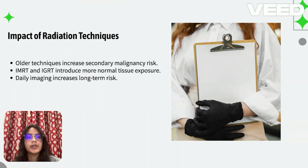The technique used in radiation therapy can significantly influence the risk of secondary malignancies. Older radiation techniques exposed a larger amount of normal tissue to radiation, increasing the risk. Even with advanced radiation techniques like intensity modulated radiotherapy, IMRT, and image guided radiotherapy, IGRT, there are still concerns. For instance, IMRT can expose more normal tissue to low doses of radiation, which can increase the risk of secondary malignancies over time. IGRT, while improving precision, also contributes to additional radiation exposure during setup, further raising the risk.